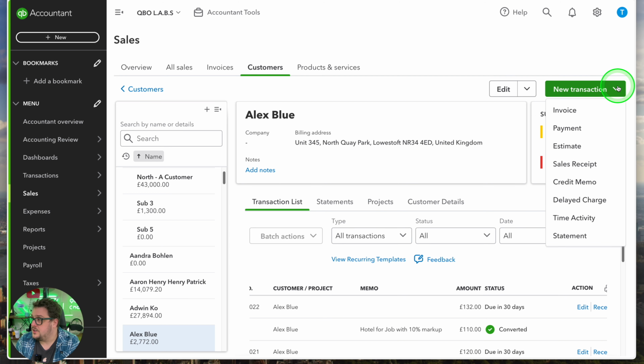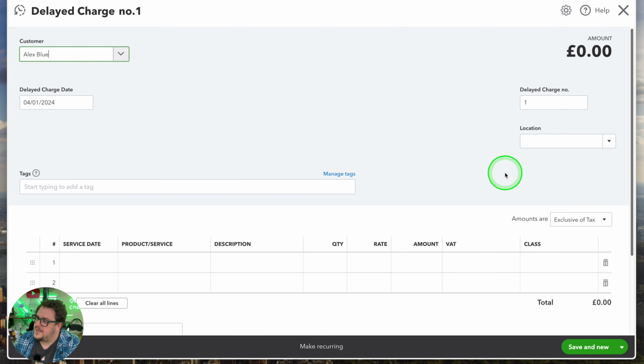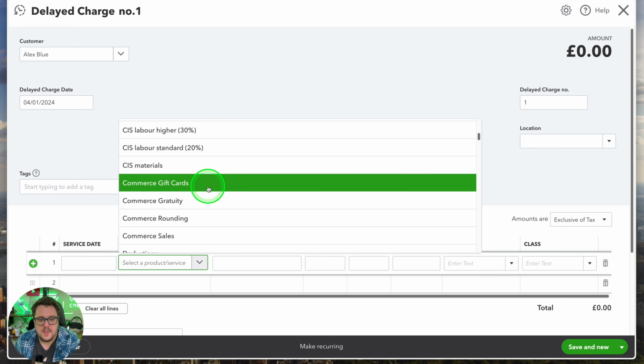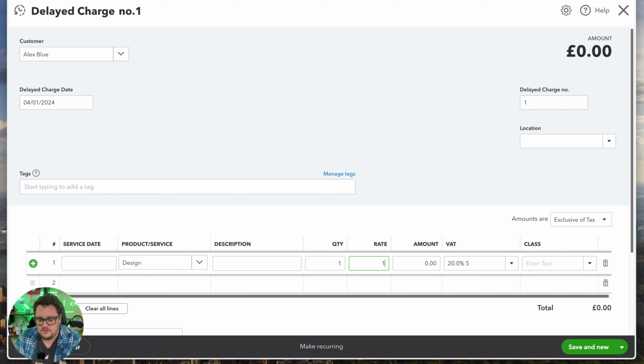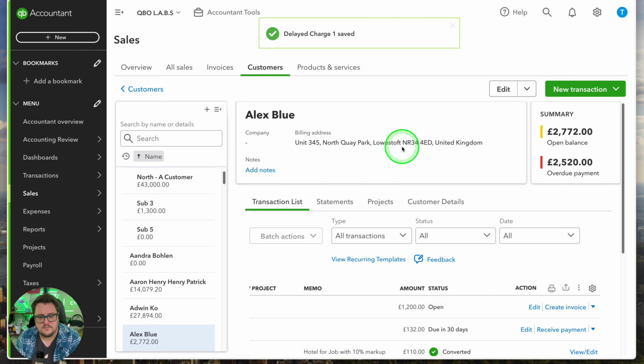Well, that's where I use the new transaction options, and I use the option for delayed charge. And all the delayed charge is, if I click on it, is me saying that there's something I need to remember to include on a future invoice. So I'm going to say here that I've actually provided for them some design work for £1,000. And part of that design work is the fact that it's going to be project 1, 2, 3. So I've got all the information there. I can save and close.